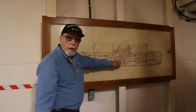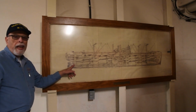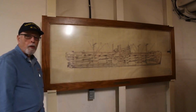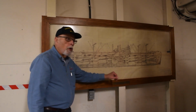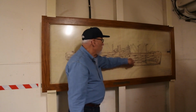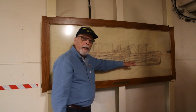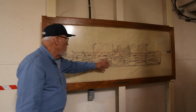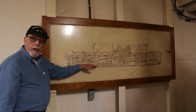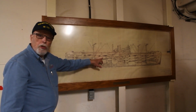The engine room is in the middle on this ship, and the propeller shaft covers almost half of the ship. It's probably 160, 170 feet long. So to recap about the holds, there are 5 holds on the ship. Holds 1, 2, and 3 go all the way from the main deck down to the keel and are divided into 3 sections. Holds 4 and 5 only go down to the top of the shaft alley. We're right here at the present time in hold number 4.